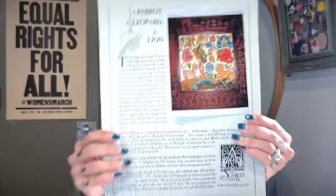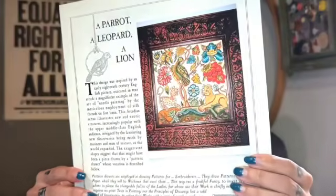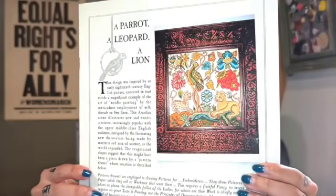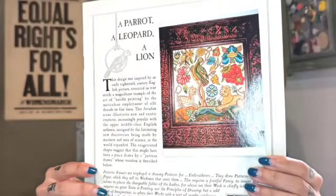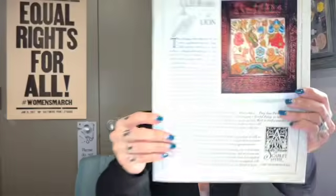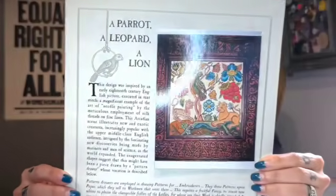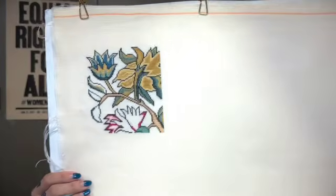The first one I have to show you, I don't know that I have ever shown it on a Flosstube before. It is a parrot, a leopard, and a lion by the Scarlet Letter. How beautiful is this? This is one of my bucket list stitches for sure. I always have a hard time remembering the name of this pattern. I'm sure by the time I reach the animals, it'll be chiseled into my brain. But for now, a parrot, a leopard, and a lion is what is in my hoop, and I have almost completed the first page.